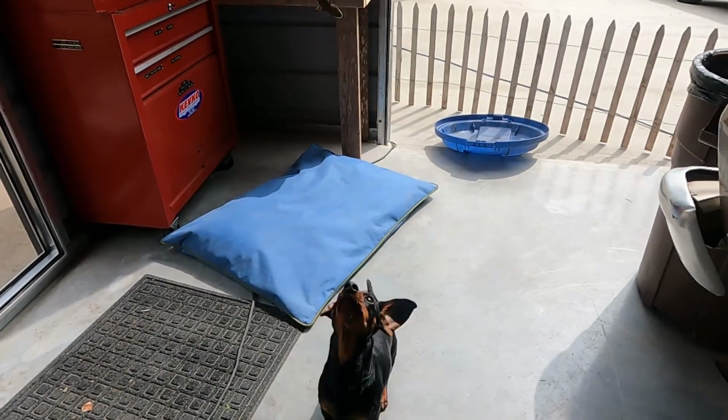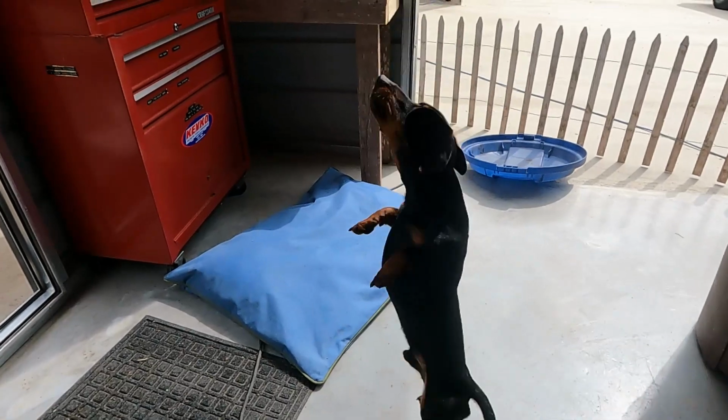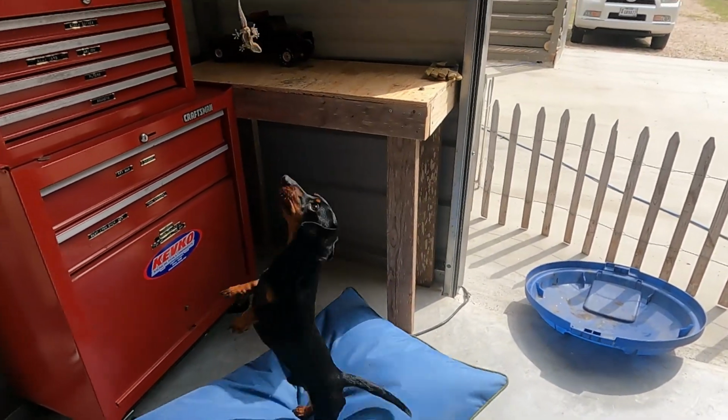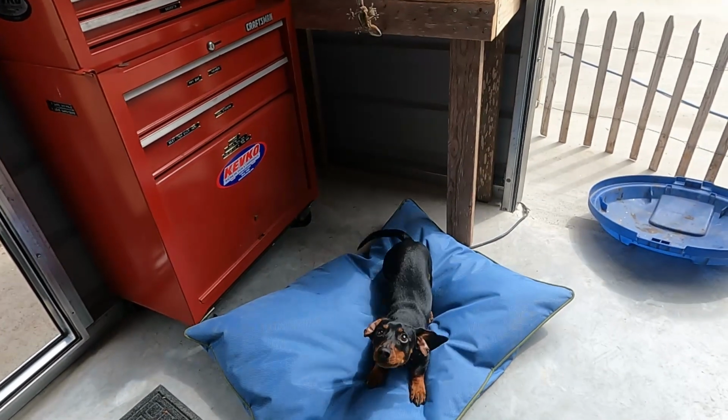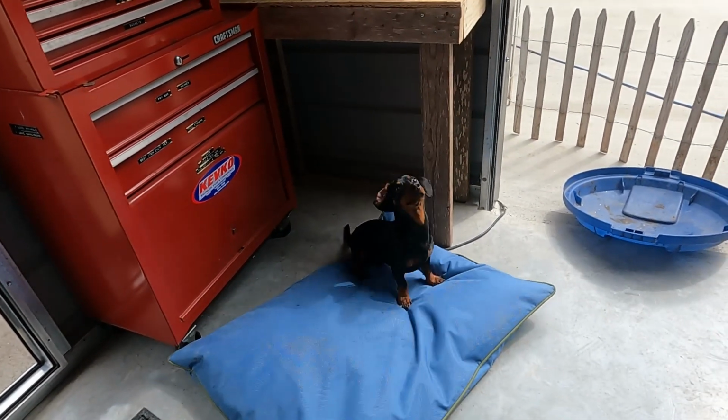Ooh. He's like, give me that, please. I want that. I want to chew that, and I want to roll in that. I want to smell like that. Almost got it. Oh, you almost got it that time.